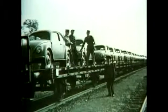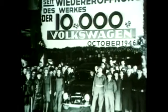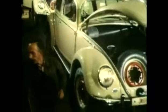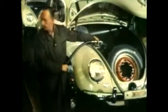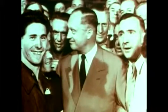Over the years, word spread around the remarkable Beetle car, and production went from strength to strength. With the plant now on its feet and renamed Wolfsburg, the British Army handed the factory and the company, now called Volkswagen GmbH, back to the federal government of Germany.